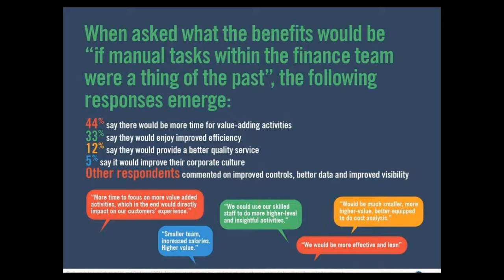33% said that they would enjoy improved efficiency. 12% identified that they would provide a better quality service. And 5% indicated that they thought it would improve their corporate culture. Other respondents outside those percentages commented on improved controls, better data, and improved visibility. Neil, how do you find this responding in the market and some of your customers? Are they feeling any of these things? Do they get any of these responses when they're able to implement robotics?